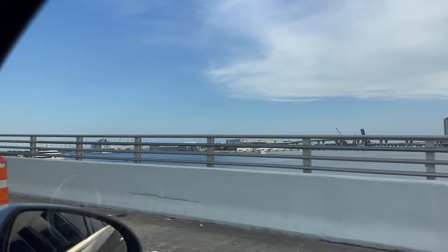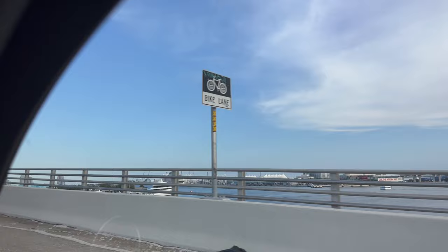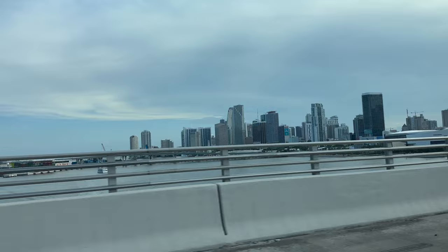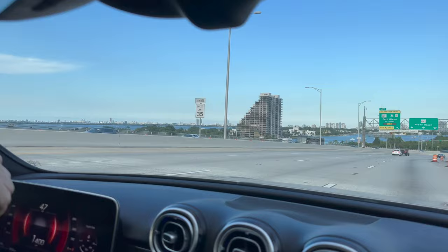So this is the port of Miami. Over here, see the cruise ships. We'll probably see a lot more the further down we get. And then this is downtown over here. I can see our building too. And Bobby is saying this is like the Belgrade waterfront building. He always calls it that.